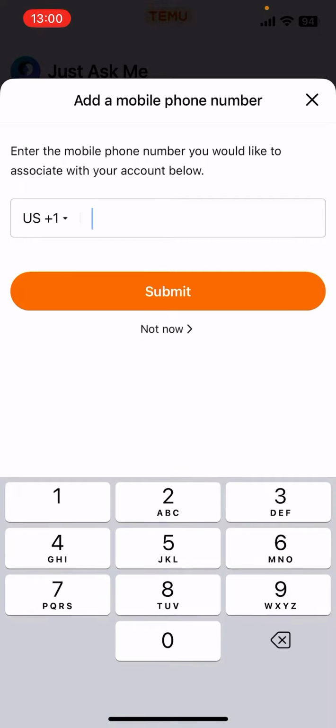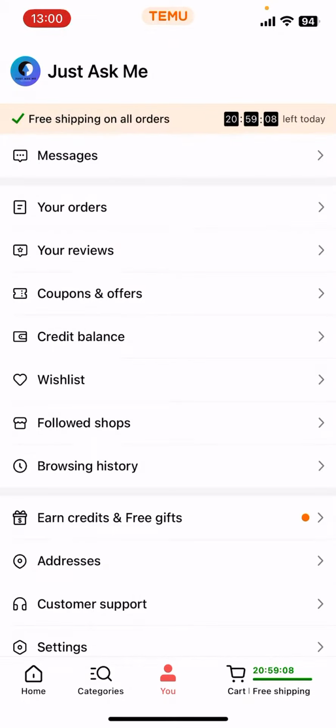And now we are in. Here you can enter the mobile phone number you would like to associate with your account below. You can type in your mobile number, or you can click a not now option and you can do it later on. So if you sign up or register to Temu, you will have some additional features or options.